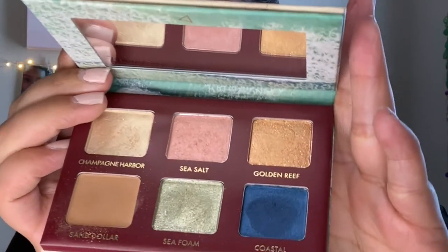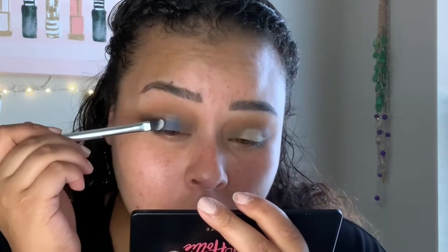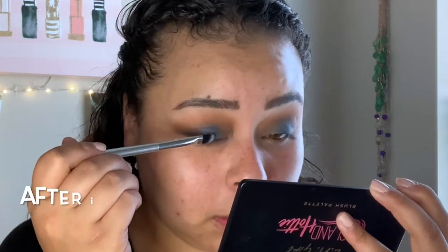Okay, so I'm gonna take the shade Coastal and I'm gonna place that where we put all of the blue. I'm going to take that on this Farrah number 205 Fly Wings brush. Tapping off the excess and let's go for it. I'm gonna do the same to the other eye, and then I'm gonna go in and spray it and see if we can get that to intensify.